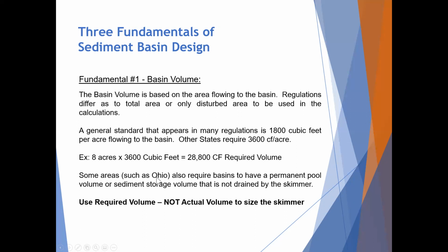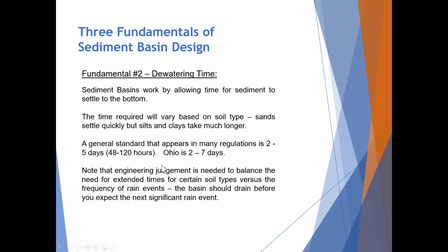And then Ohio also has a requirement to have the permanent pool that you're familiar with. That's not in every state. Some states have that, some don't. But one thing to really highlight here is when you're sizing your skimmer and outlet, you need to use the required volume and not your actual volume to size the skimmer. And we'll talk about that in a little more detail shortly.